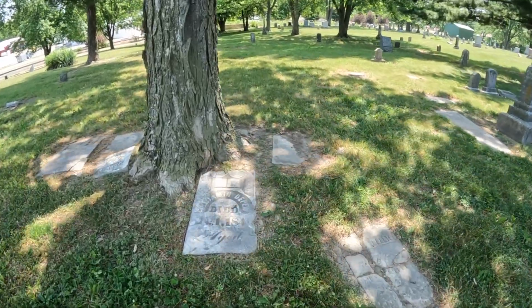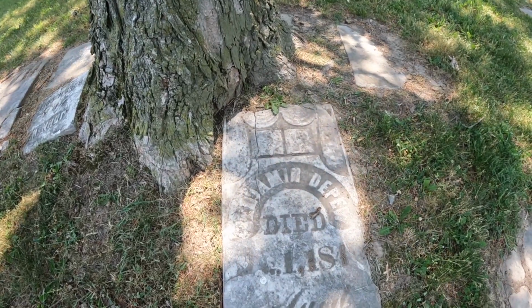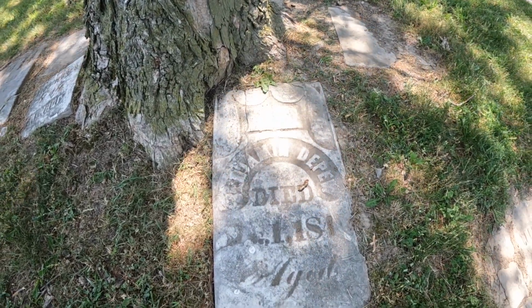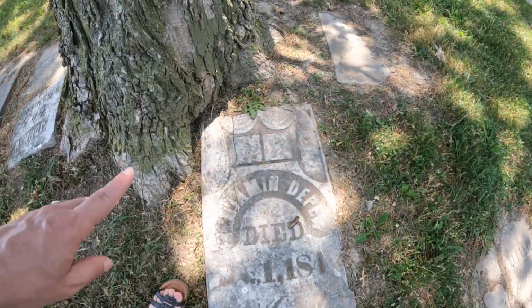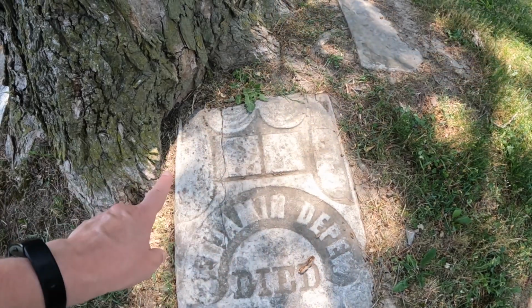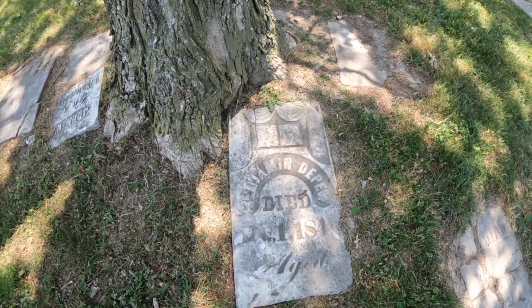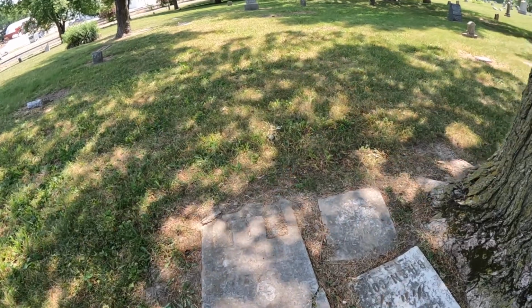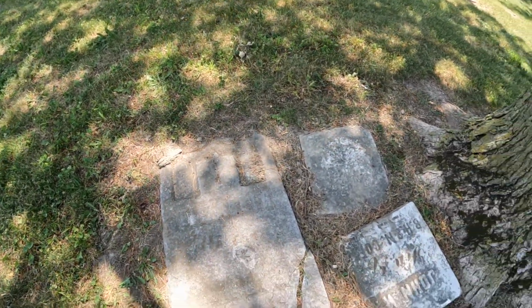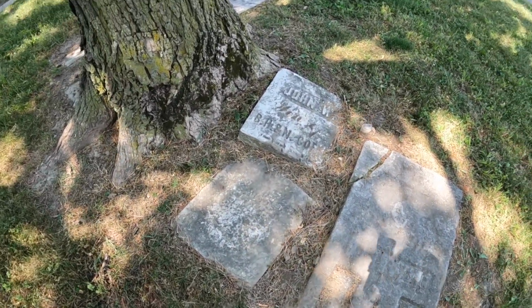Here's some more. Is that William? Or Benjamin? It's Benjamin Depew. Died 1818. Oh, and this one does have the parting drapery symbol with the books. So I found one that's got some of those old symbols I've been looking at. Looks like you've got to find like the really old stones to get those.